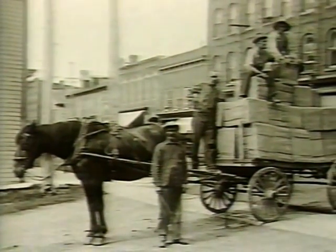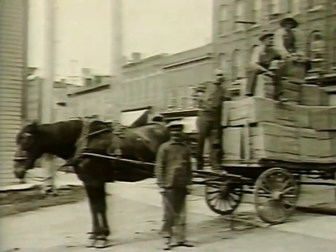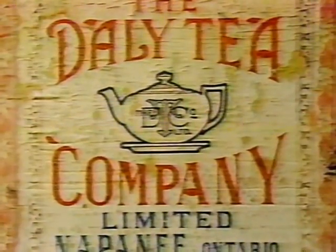Importing business that commenced in 1854, the Daly Tea Company continued until the 1960s. The product became known throughout Canada. The Daly brothers, founders of the company, performed the tea tasting themselves, sampling and mixing their own blends.